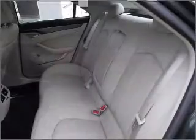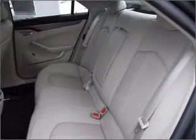Get advanced listening benefits from the premium sound system. Enjoy the flexibility of multi-zone temperature controls.